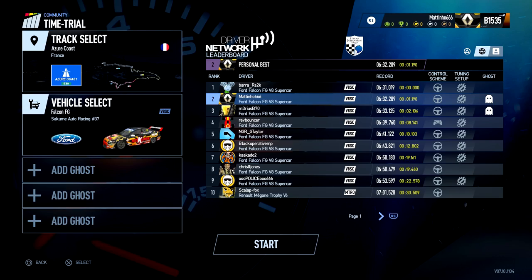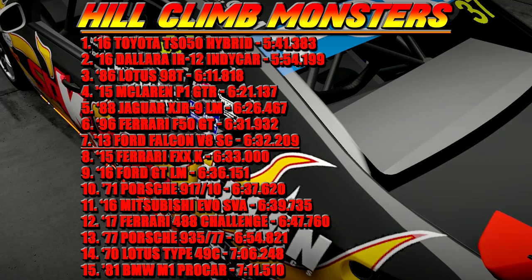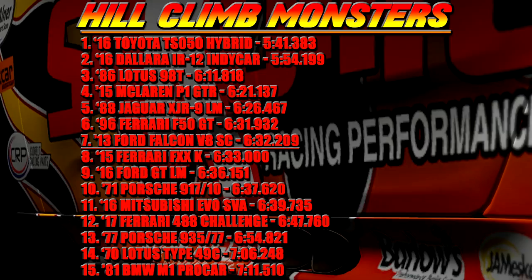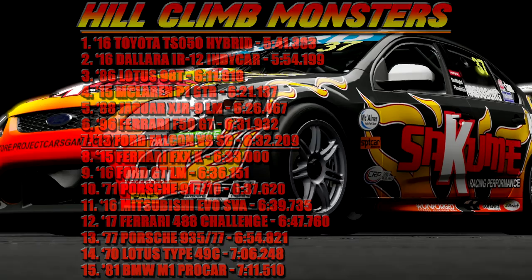And in terms of our Hill Climb Monsters leaderboard, the Ford Falcon V8 Supercar goes seventh. So it's actually faster than the Ferrari FXXK and the Ford GTLM from last week. And it's only 0.3 seconds slower than the Ferrari F50 GT. So this car is not playing around. It's an absolute monster. It's a real beast. And if you can nail the setup better than I can, and if I could nail the setup, I think I could definitely beat that top time and maybe even beat the Ferrari and get top time on the leaderboards. But alas, this time out, we have to settle for second place.